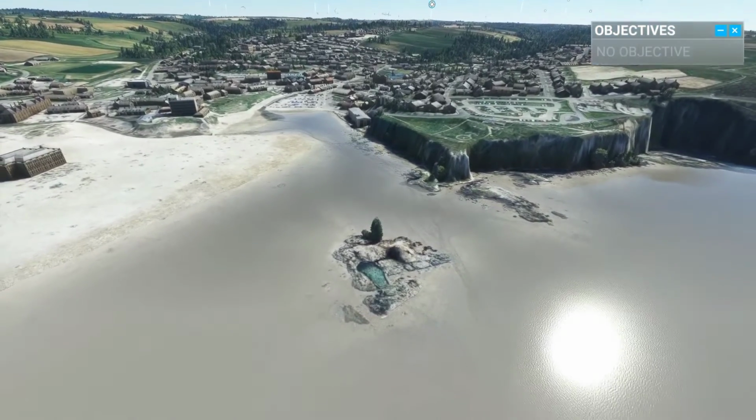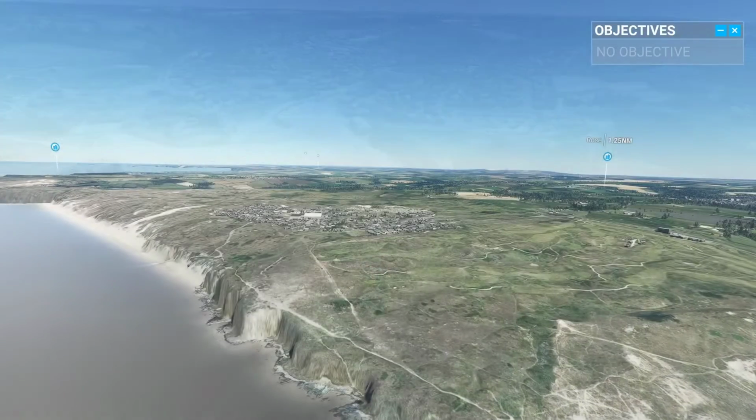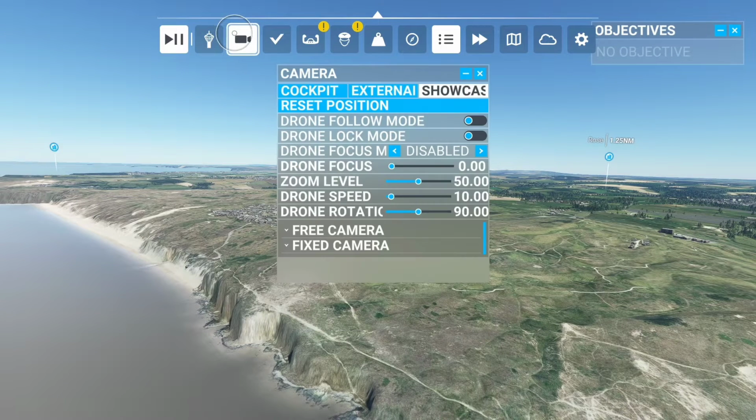Obviously things like the watering hole on the left-hand side of the beach and a few of the hotels and houses are filled in by the engine itself in terms of what it thinks should be there from what it sees on Google Maps, which is where it gets its information from.